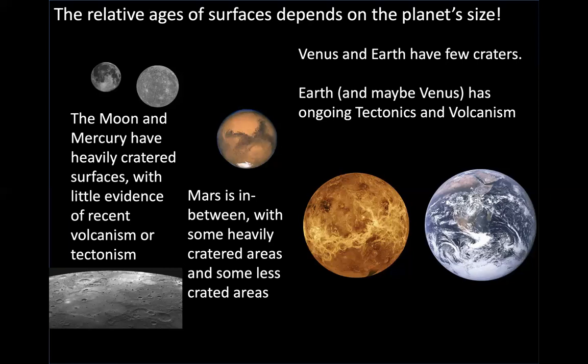That correlation is telling us something about how these planets work. And specifically, it shows that there's a correlation between geologic activity and size. And we have a good idea of why that is. It has to do with how these planets' interiors got the way they are.